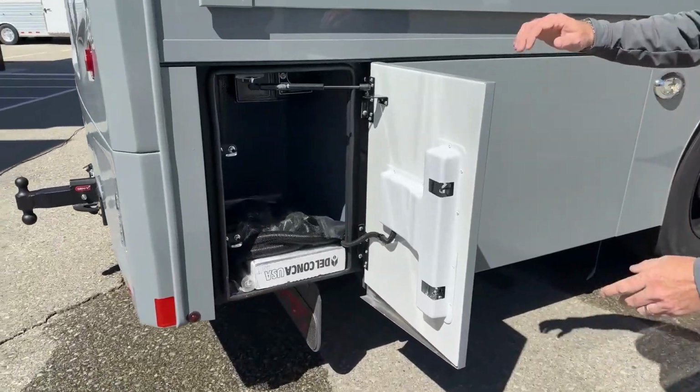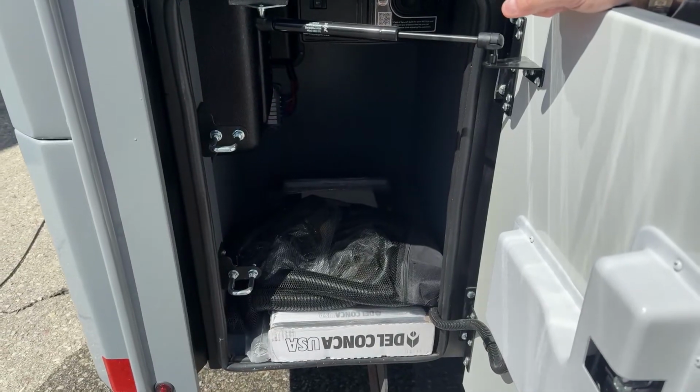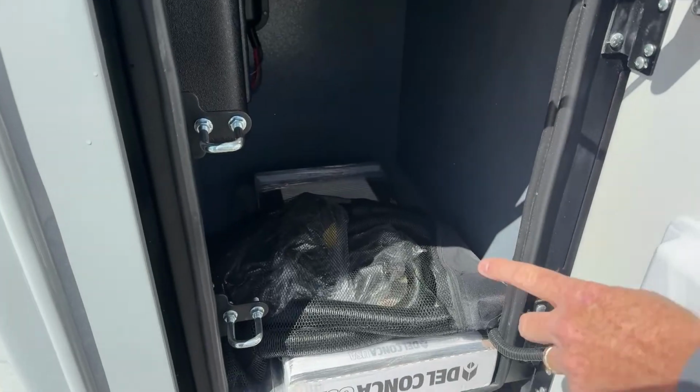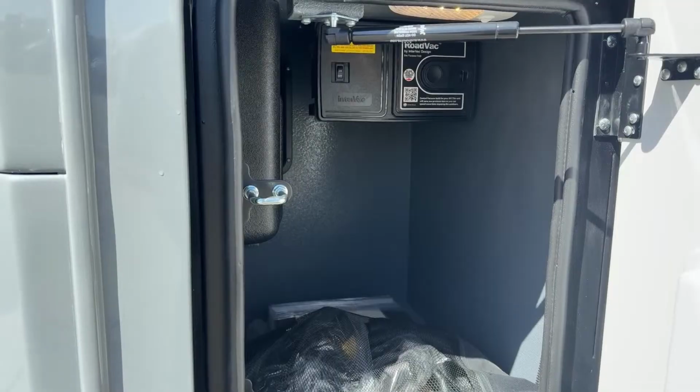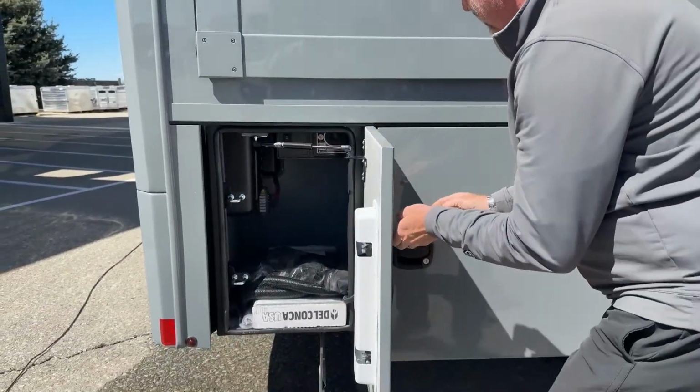In this one, again, all bedliner compartments, extra tiles for inside. This is also going to have the central vacuum system. So there's the hoses for it. And if you look right up here, you can plug it in out here and clean out your compartments, or plug it in inside.